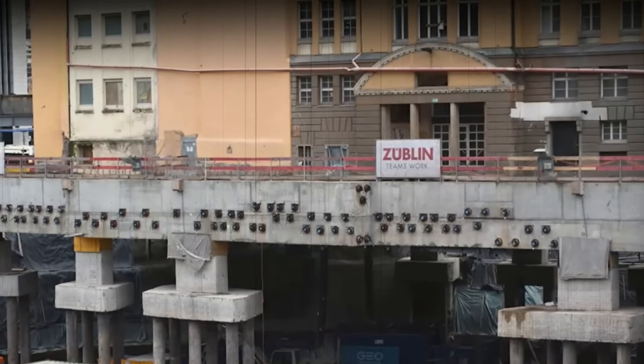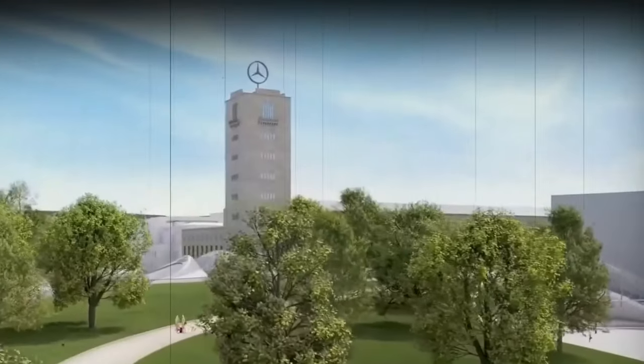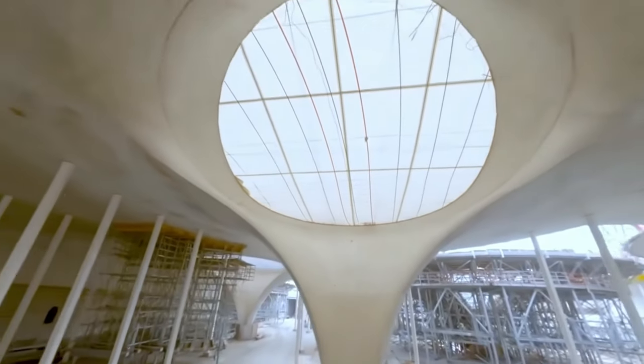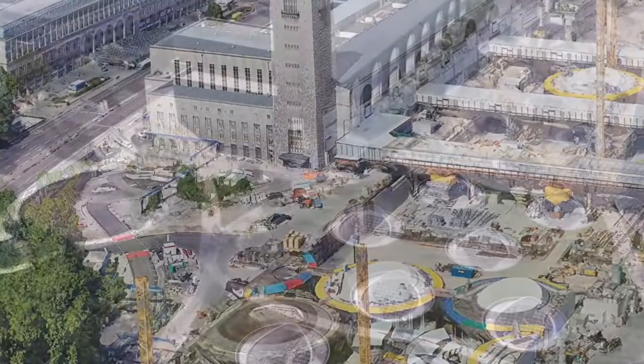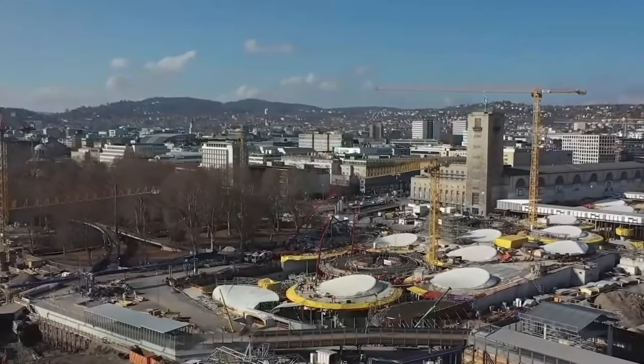it 90 degrees, transforming it from a terminal station into a through station, improving connectivity with other cities. The station's striking roof design, featuring shell-like pillars and glass domes that allow natural light to filter in, is a testament to the project's innovative approach.